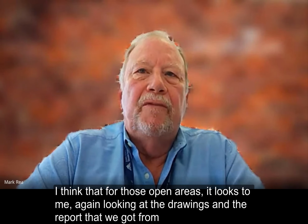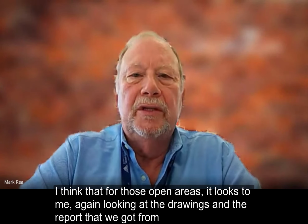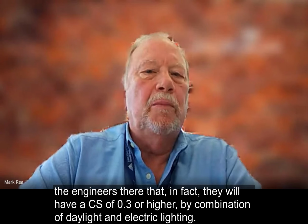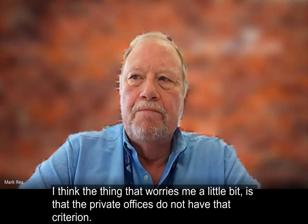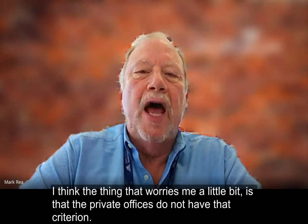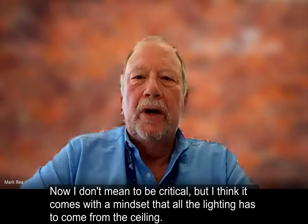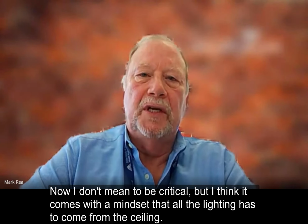I think that for those open areas, looking at the drawings and the report that we got from the engineers there, in fact they will have a CS of 0.3 or higher by a combination of daylight and electric lighting. I think the thing that worries me a little bit is that the private offices do not have that criterion. Now, I don't mean to be critical, but I think it comes with a mindset that all the lighting has to come from the ceiling.